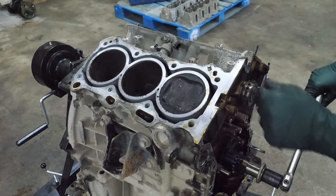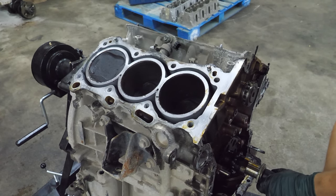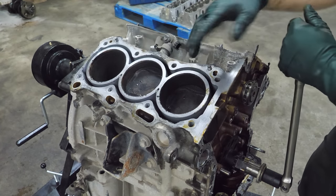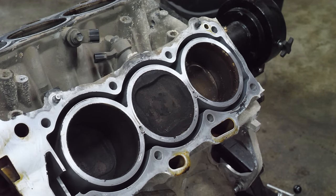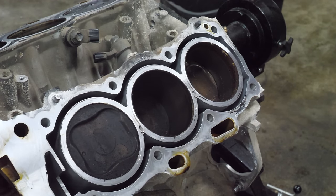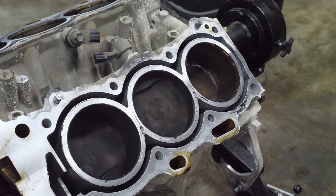So first, we're gonna look at the right bank. All right, that reaches the top of the bore. And that reaches the top of the bore. A perfect score. Now for the left bank. All right, that reaches the top of the bore. That does too, but this one seems to be just hanging out in place.